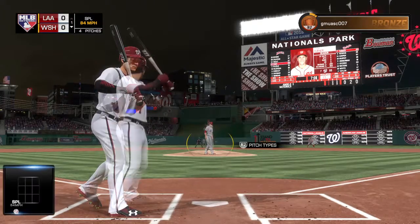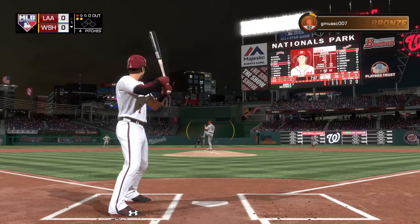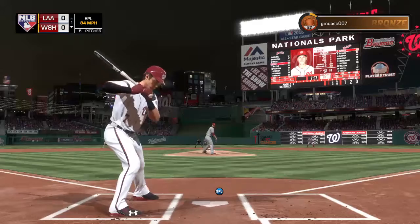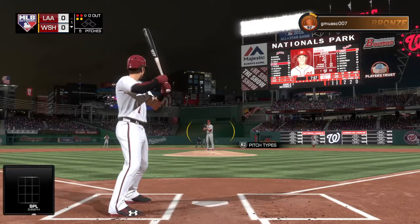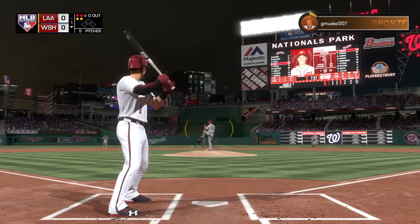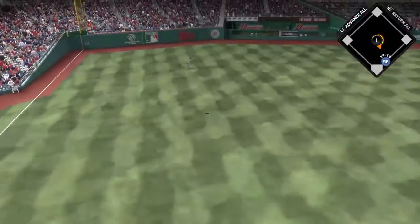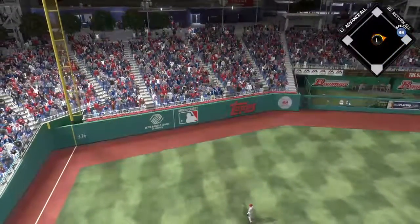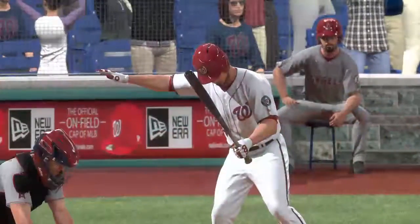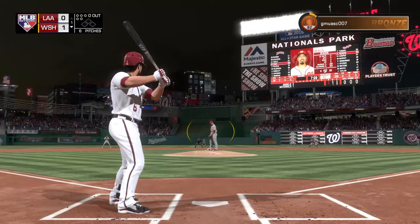Here comes another 0-2. And he looks at a ball. 1-2. And they'll try to get him fishing there, but he won't offer in the dirt, and it's back to even at 2-2. Here's the pitch. There's a swing, and he sends a ball high in the air into left field. Revere going back. Gone to lead off the inning. In now is Anthony Rendon.